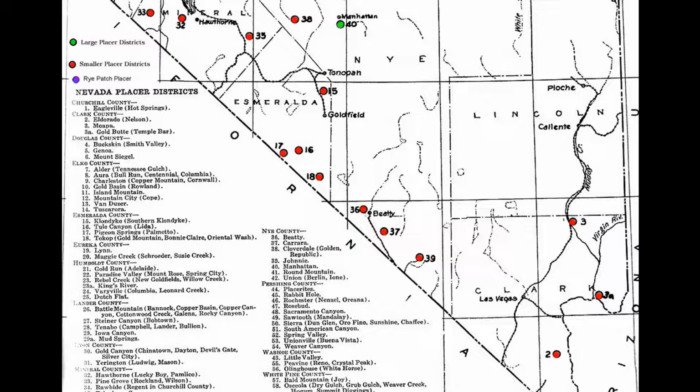The real big producer in southern Nevada is up near the top of this map at the green dot at Manhattan. And Manhattan had a bucket line dredge for a number of years, and even before that it produced lots of ounces. But the placer areas around Manhattan are under private claims, and some of them are being worked off and on. So the opportunities there may be more limited. I know that some of the hard rock mines in the Manhattan area, because there's hard rock there too, also produce some real high-grade gold. So there's potential around Manhattan.